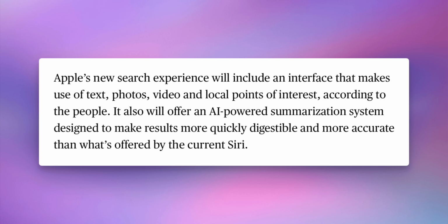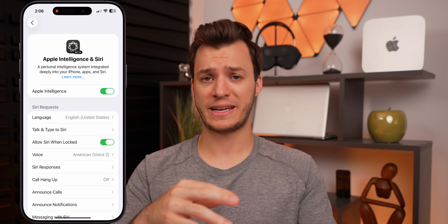And the report also says Apple's new search experience will include an interface that makes use of text, photos, video, and local points of interest. It also will offer an AI-powered summarization system designed to make results more quickly digestible and more accurate than what's offered by the current Siri. So I am pretty excited for this.